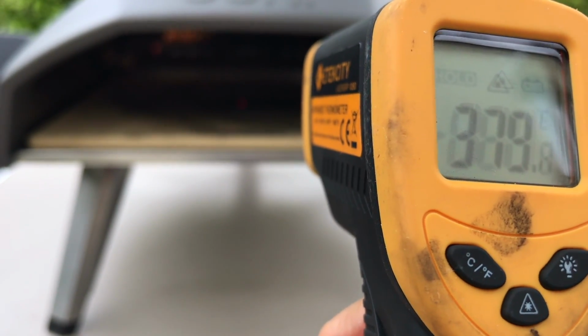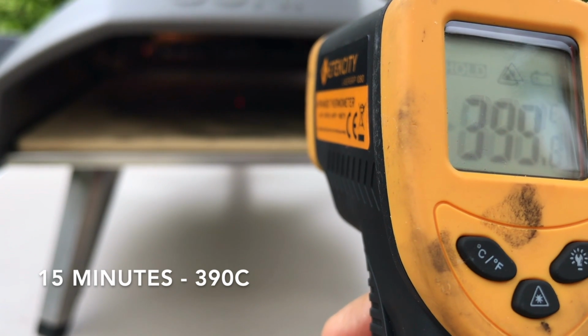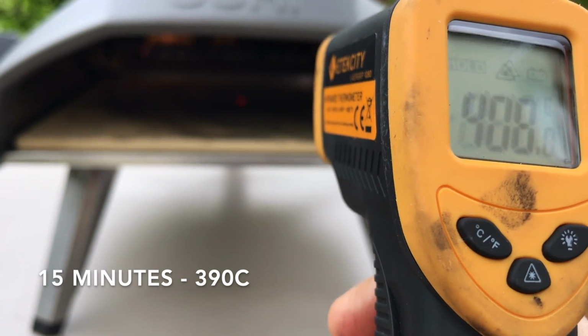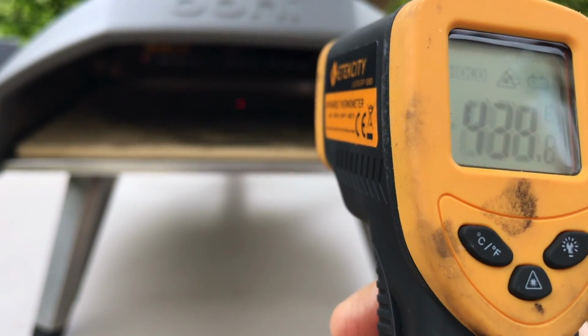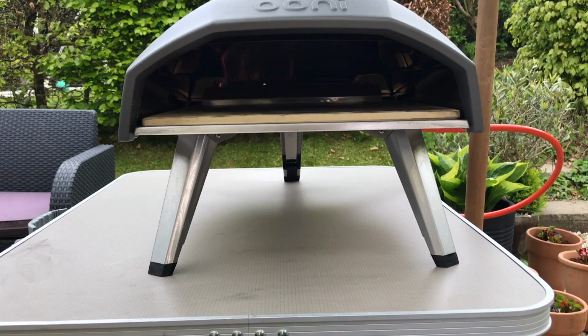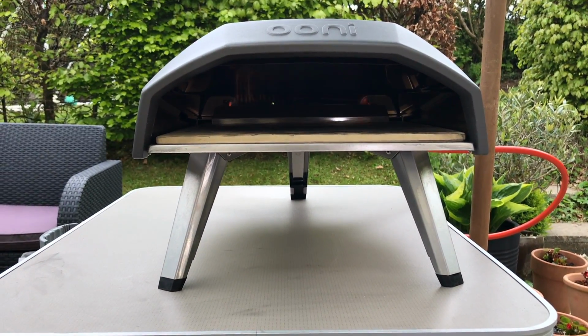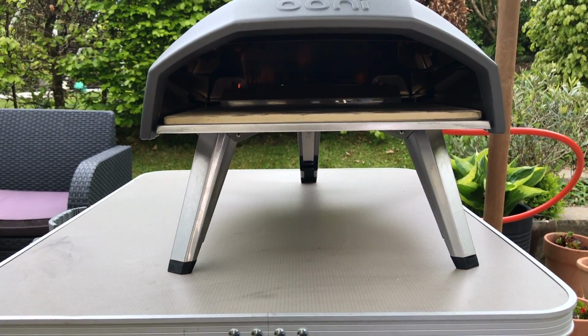Right, it's right in the middle of the Ooni logo. It's 393. At the top of the Ooni logo, it's 420. Let's keep it to the middle of the logo, just so we're consistent. Somewhat, I didn't say, it's on full beam, full power.